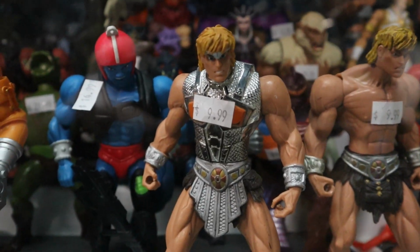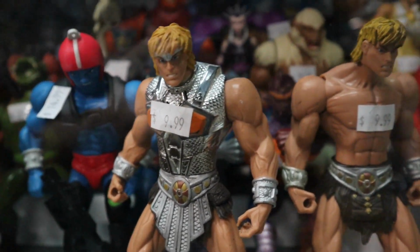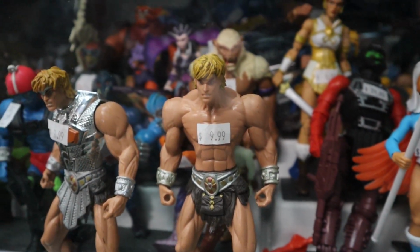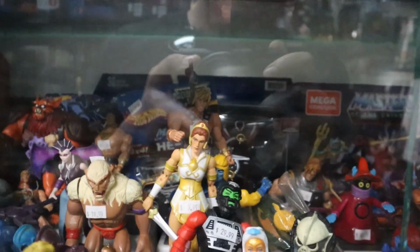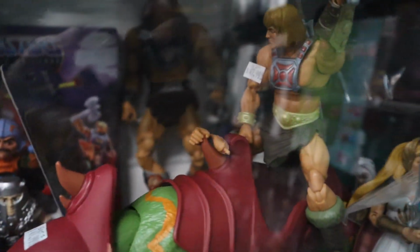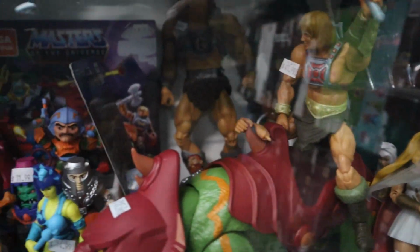Now I do want to start collecting these guys here. This is from the 2003 Masters line. And that is kind of what I grew up with. And I've been getting a lot of carded ones, honestly almost on accident. I don't actively go out trying to find it. It's just when I see it, I get it. Because when are you going to see that again, you know?